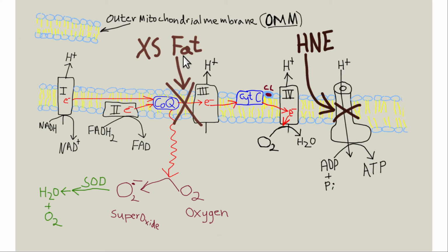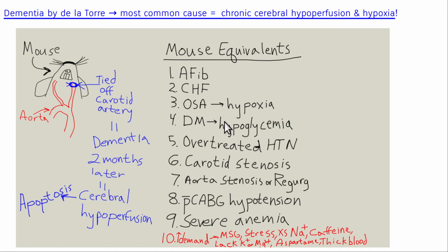Okay, so here we talked about this, excess dietary fat, especially saturated fat. But the lipid peroxidation byproducts from eating omega-6 cooking oils that have undergone lipid peroxidation, you produce this HNE thing. It's a form of a toxic aldehyde called hydroxynonenal. Hydroxynonenal, HNE. You're going to hear that a lot if you study neurodegeneration. So anyways, that can also inhibit what is called complex 5 of the inner mitochondrial membrane, the ATP synthase enzyme. So that will also decrease the mitochondria's ability to produce energy, which is a big deal.